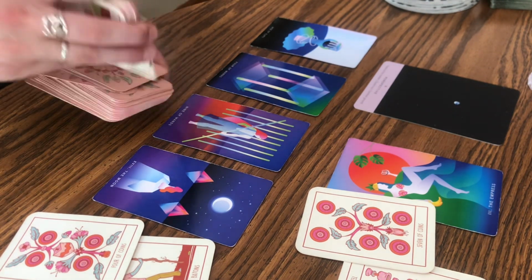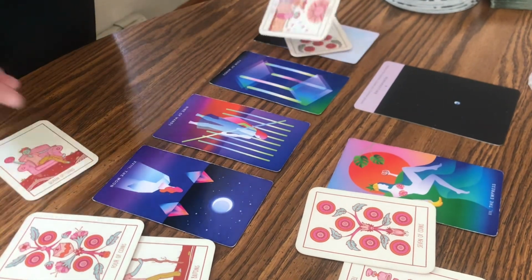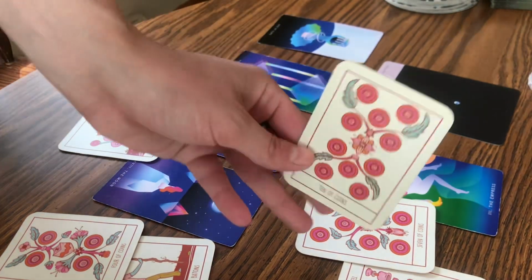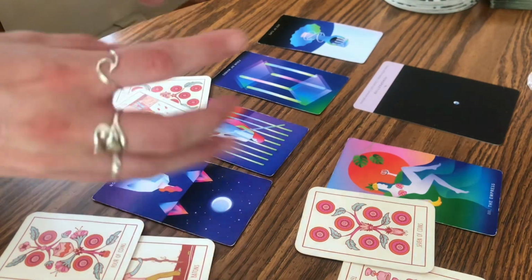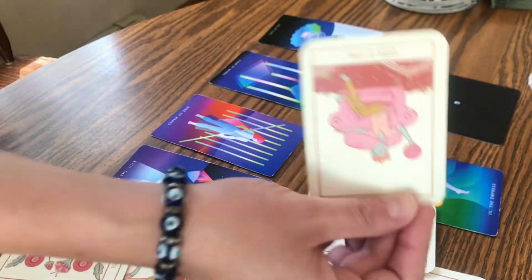Let's see what the Nine of Wands says. Yeah, look at that. The Sun. Queen of Coins in reverse. Ten of Coins. Okay, once again, this is the house, home, family card. It's definitely here. This is why Spirit is telling you guys to fight. Look at this. This is about self-care. This is about you getting what you want, what you need, what you deserve.